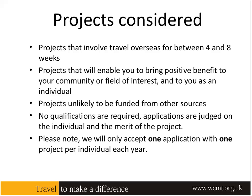We also often fund projects that are unlikely to be funded from other sources. By that we just mean that we're really wide and open, and that if you've been turned down from other sources, it doesn't necessarily mean that we'll turn you down as well.